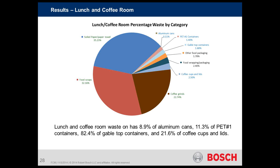But we're only seeing about 9% of the aluminum cans in the facility in this waste, 11% of PET containers, 82% of gable top containers, and 21.6% of coffee cups and lids. So people are bringing them out of the cafeteria and lunchrooms and throwing them in the waste somewhere else where they won't be recycled. That's something we need to tackle.